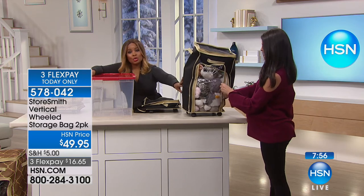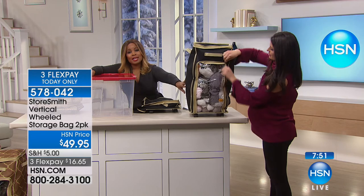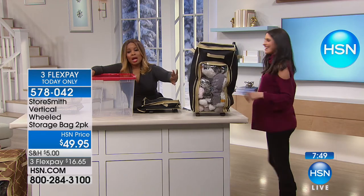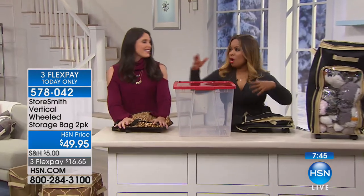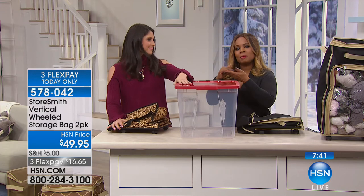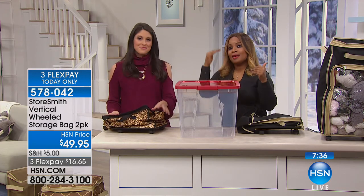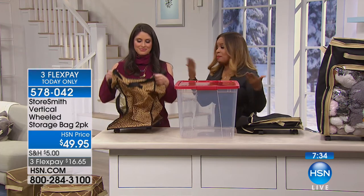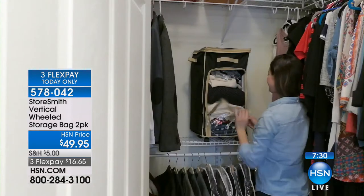Summer clothes, winter clothes, socks, your extra sweaters, your extra jeans, your wonderful comforters, the sheets, all of your blankets that you may have, all of the things that take up a lot of space, and we'd love to put them someplace else, in a closet, in an attic, in your garage. I know I'm going to buy a few of these to put some things in my garage.